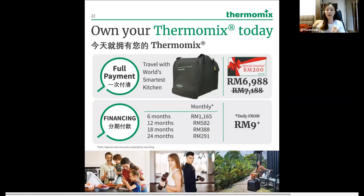Yeah, so now, once you purchase this Thermomix, if it's full payment, you do get this carry bag with you.